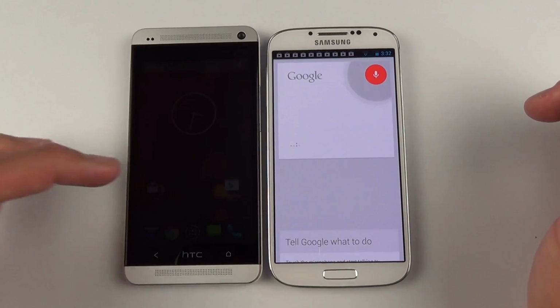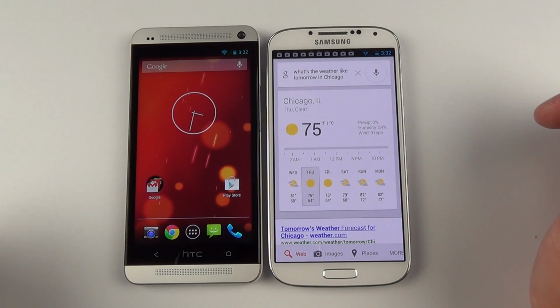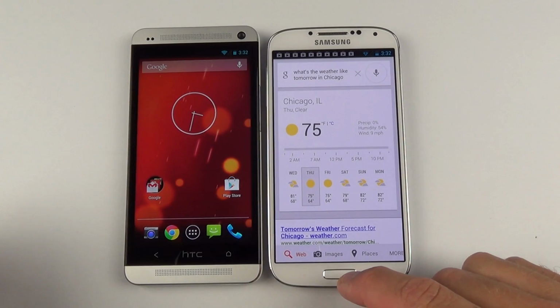What's the weather like tomorrow in Chicago? Tomorrow's forecast for Chicago is 75 degrees and clear.